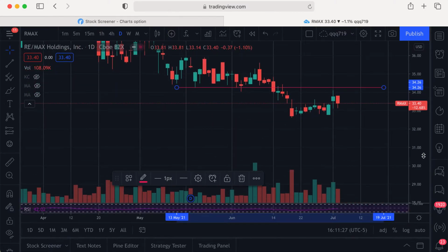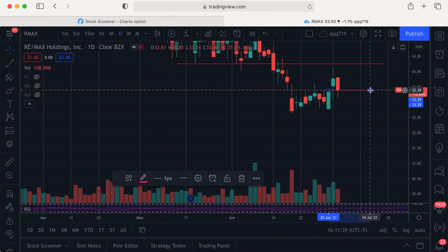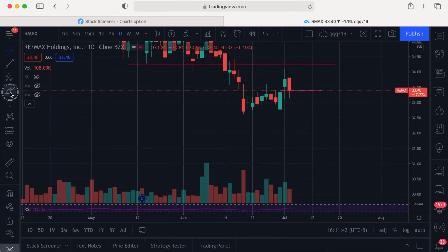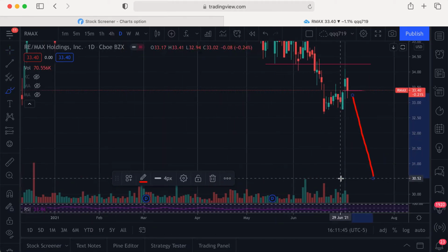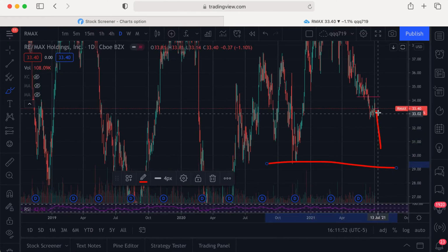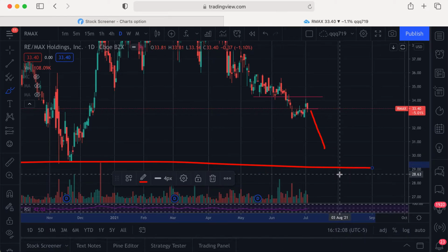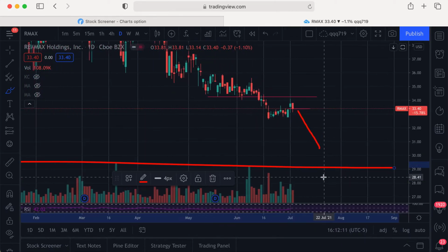We had a pretty good chop here. We broke up and we failed. And if we get below this again, 33.39, 33.40 area, then we can start really seeing a sell-off and get back down to $29.50, $29. So 33.40, you can make your stop loss, give it extra room, make it 34.20, and target $29 on that one for July.